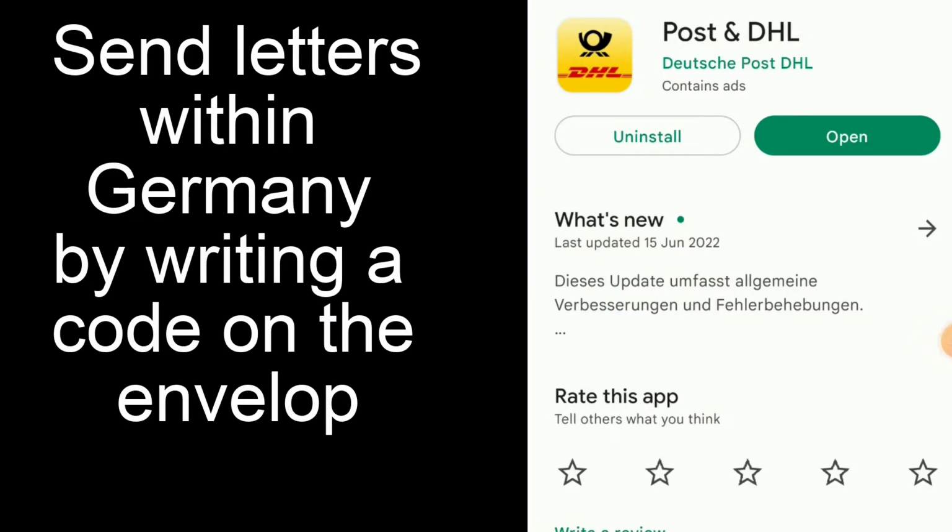If you are sending letters within Germany, an even better way to do that is to use the Post and DHL app. With this app, you can pay and get a code, and then you can write that code on your envelope. This code is then your stamp. And this is super convenient because you basically only need your app and a pen. You do not need to buy any physical stamps or print anything at home.